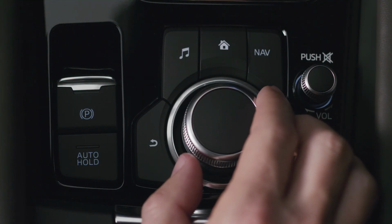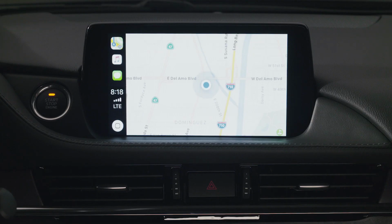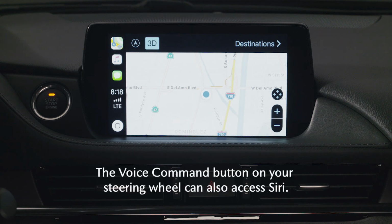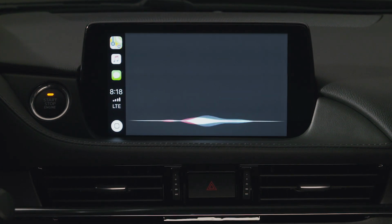You can also press the Nav button next to the Commander knob while using CarPlay. From here, if you're looking for a specific destination or a point of interest, you can scroll the Commander knob until Destinations is highlighted in the top right corner of the map, or you can use Siri to search by voice.